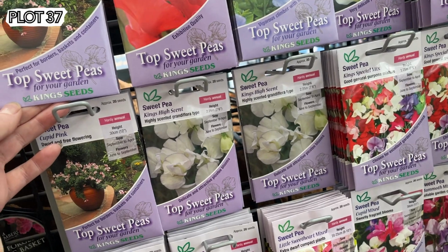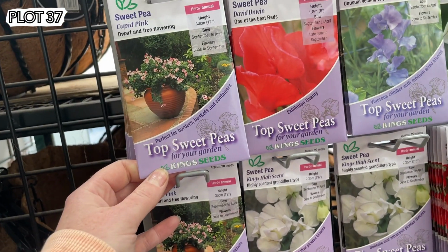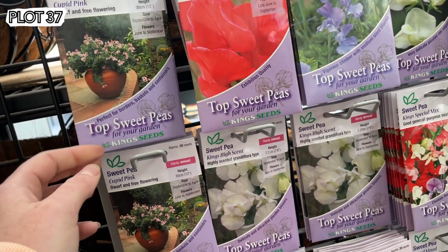They've got loads here, but again, like everywhere else, there's hardly any actual seeds in them. Must have been a shortage, but this one's quite nice. It's a dwarf one. I've never seen a dwarf one before. Pink and dwarf in a pot one. Gorgeous.